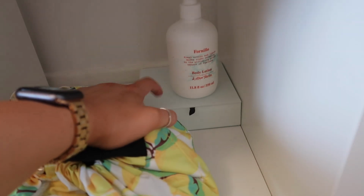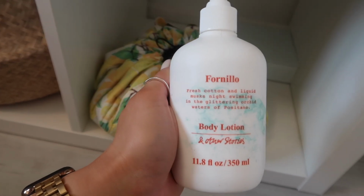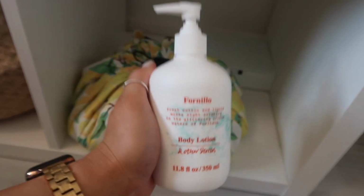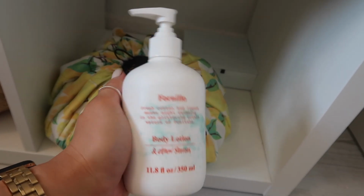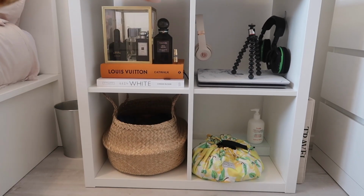And then back here I have my old jewellery box, but I now keep wires and filming stuff in there, so like my extra batteries, charging cables, that sort of thing. And then I love the colours of these, so again I just wanted to leave this out. This is the Fornillo body lotion from And Other Stories. This smells incredible. I cannot explain this smell to you, but if you ever find yourself in an And Other Stories shop, please go and smell this. That's where we're at with this corner of the room.